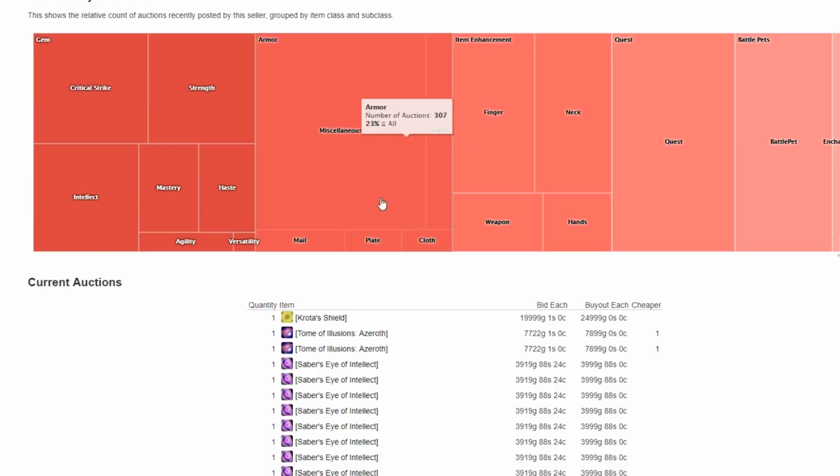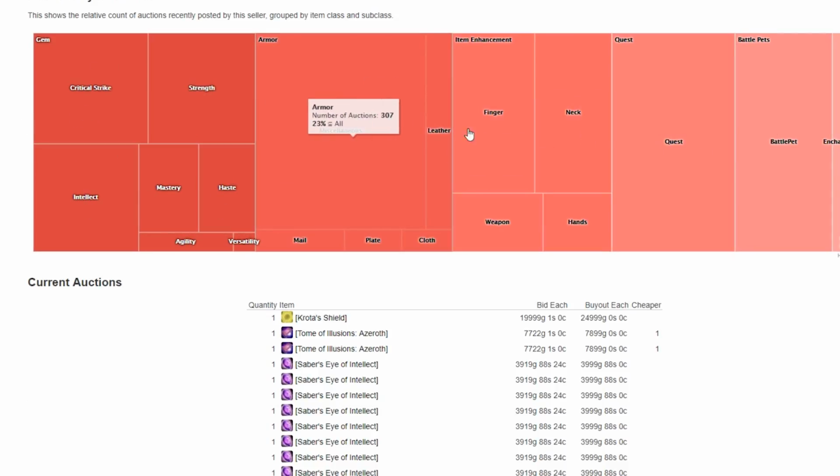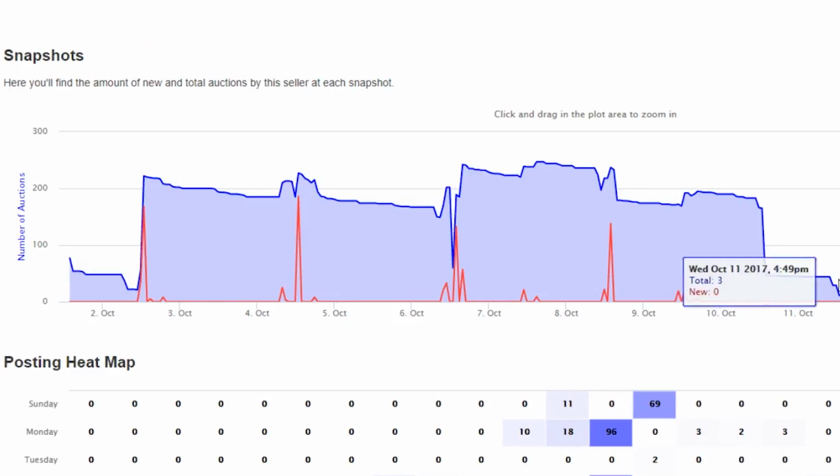I don't know. But you can see what markets he's in. He's in the gem, transmog and crafted stuff. He's in enhancements and glyphs and stuff, and then battle pets and some odds and ends. Good job, Bank Captain. This is how you want your graph to look.